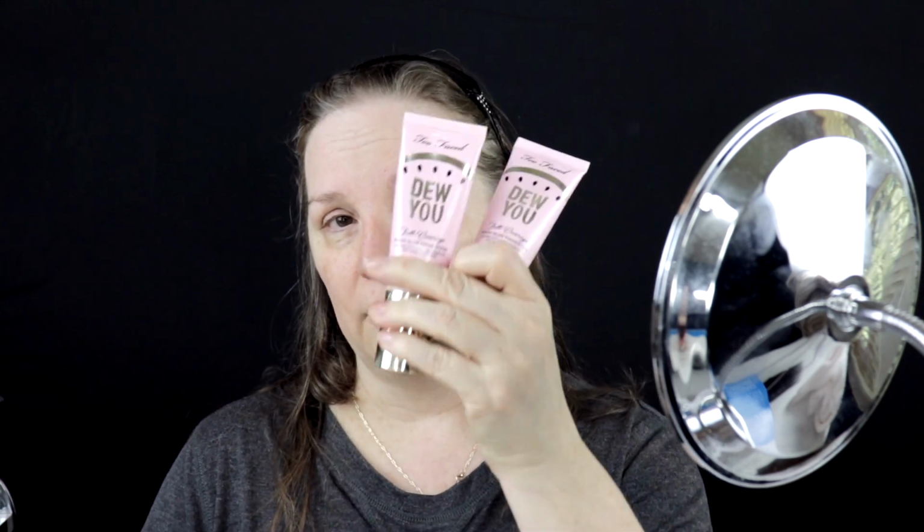So the products that I've been using have been surprisingly giving me probably a little more coverage than what I normally go for, and that surprises me. But I love it so much, you guys, and that is the Too Faced Born This Way Do You foundation, and I love the Do You setting powders as well. I kind of look at these as more setting. Yes, I use it to set, but they also act as a really nice finishing powder as well.